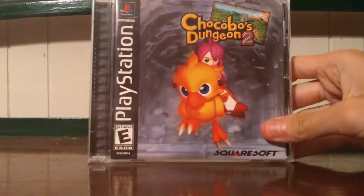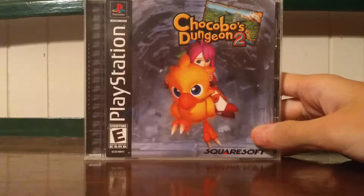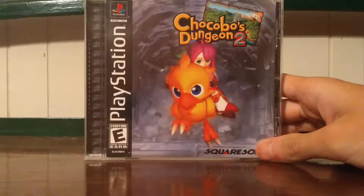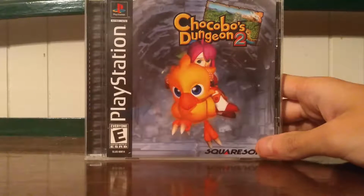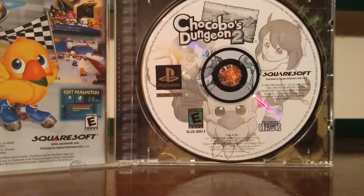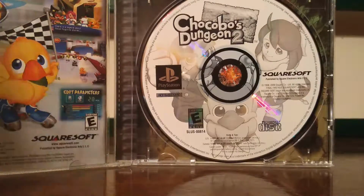Next off is Chocobo's Dungeon 2. Now, the original Chocobo's Dungeon was also on PlayStation, but only exclusive to Japan, so why we didn't get that one, I have no idea, but we got the second one. This is another instance where I only played the game for like 5 to 10 minutes, and this was because it was one of the last games I bought for 2018.